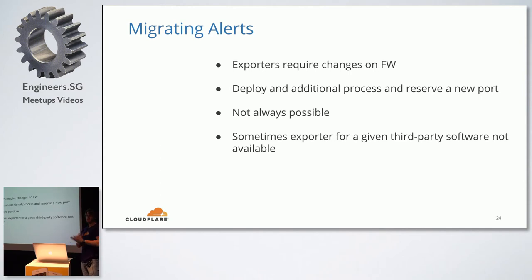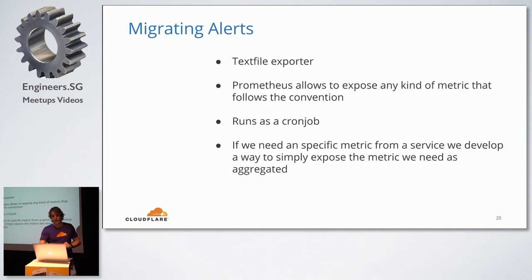As I said, exporters require changes on firewalls and deployment. You need to reserve a new port because obviously it will run on its own port, and that's not always possible. Sometimes we don't have exporters for our service, so then you have to cook it yourself. You don't have an exporter for any service you can imagine.